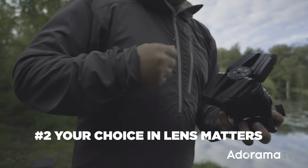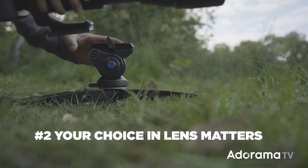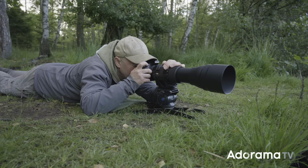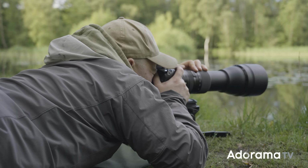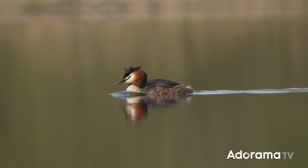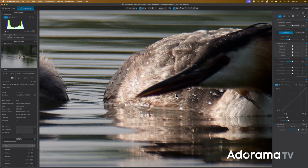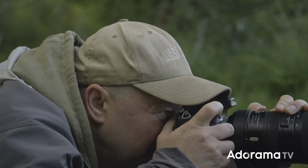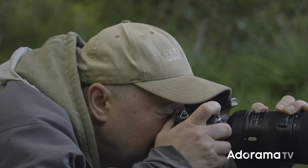Now, I'm going to be brutally honest with you. The lens is one of the most significant factors of image quality. For wildlife photography, you need enough focal length to isolate the subject. Using older, low-quality lenses, especially combined with teleconverters, will result in photos that are soft and not of great image quality. Now, you should invest in a high-quality lens and upgrade the lens before the camera body. It means so much more for the overall image quality.